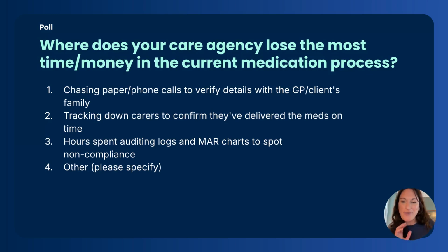Great. Well, thank you so much for sharing. This is really helpful for us. And let's see now how Birdie helps to support your agencies across these typical pain points with medication management.